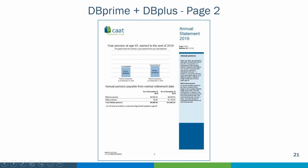Now let's look at page 2 of the DB Prime and DB Plus member statement. This page will show a bar graph to show the member the increase in their annual amount of pension from the amount they accrued from their last statement. This graph will show the amount of annual lifetime pension the member has accrued in both plan designs and is payable at their normal retirement date. This amount will include any pension purchases the member has made and were processed by the end of 2019.